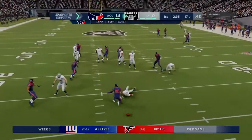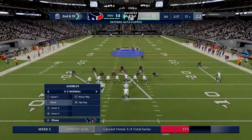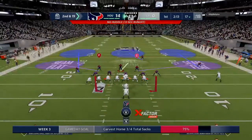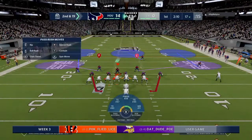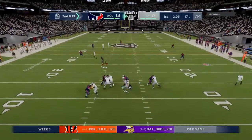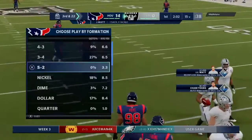Rush coming, and he's taken down. Taken down and sacked. And they need to work to at least get some of this yardage back after the sack. 2nd and 19. Pressure too great, and he goes down once more.